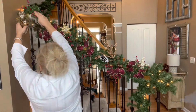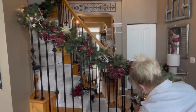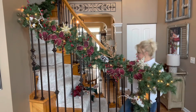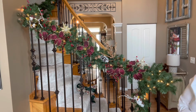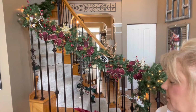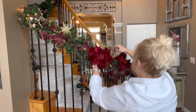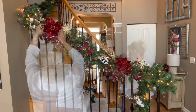And then up here, if you can see these, got a couple more things. I'm gonna put in my velvet poinsettias. Oh, these are just gorgeous. These are probably Hobby Lobby. And probably Diane as well.